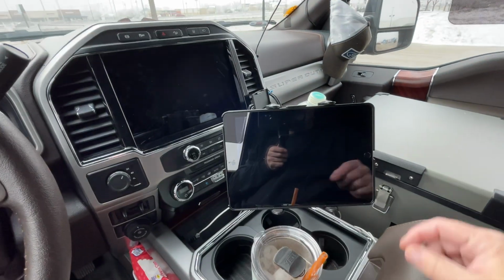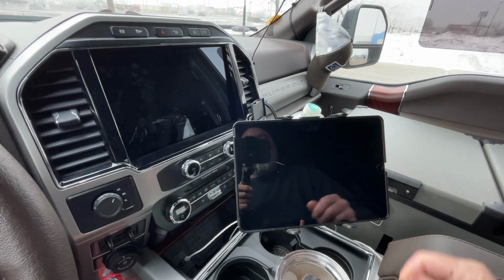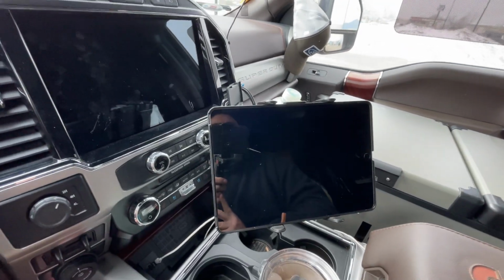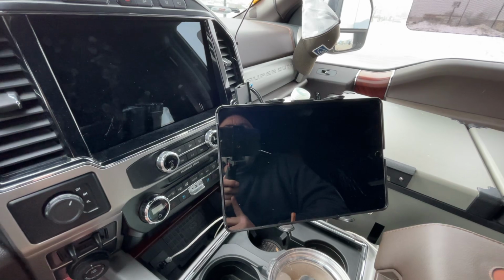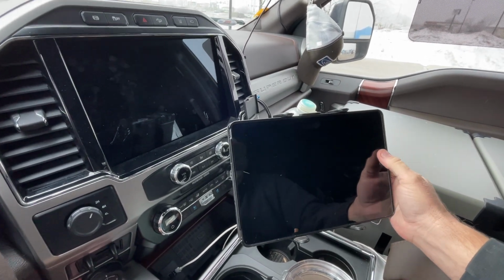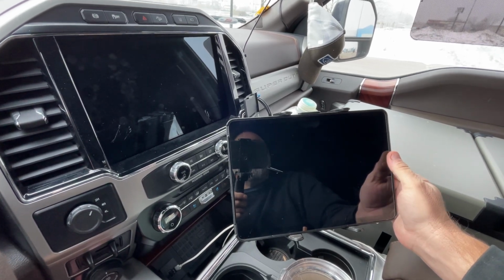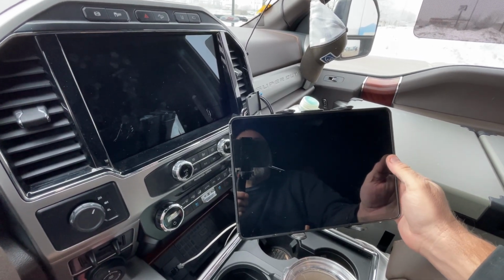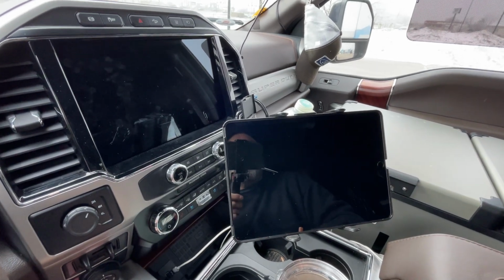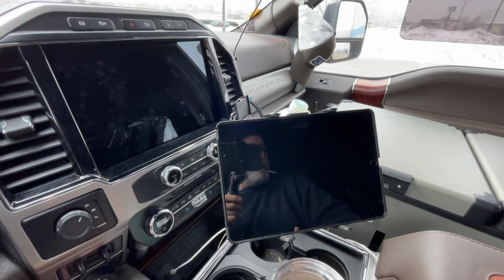I do have a tablet that I keep here. This is my main business tool as far as finding loads and keeping track of my rate cons and my BOLs. I'm able to store them, and I'm a big fan of the tablet. I do have a laptop, but I find myself using the tablet pretty much all of the time.